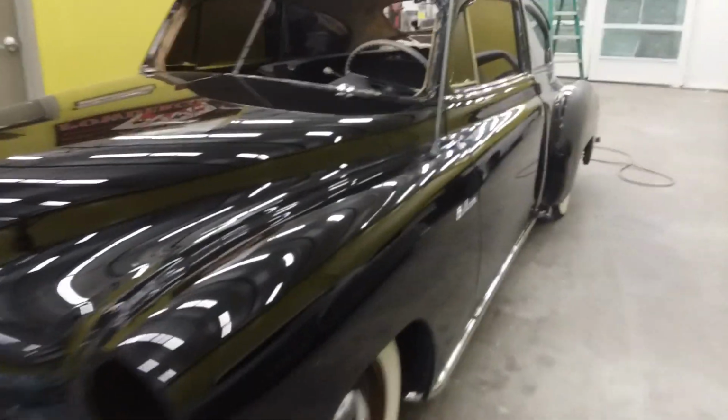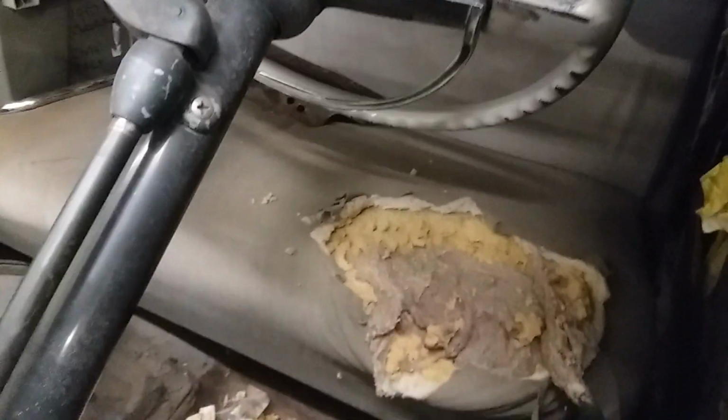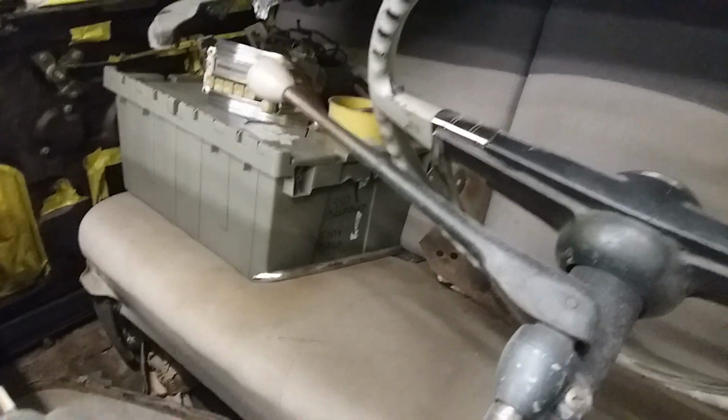So this is just a sample of what's going to be here tomorrow. And look, I don't know if you can see it. See those seats? There's a tear there, and that's it. Look at those seats. Those are factory original seats.